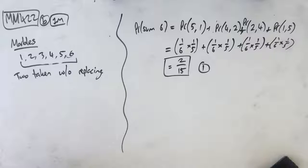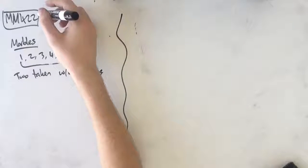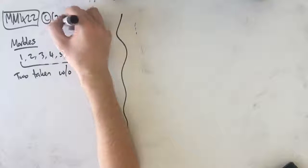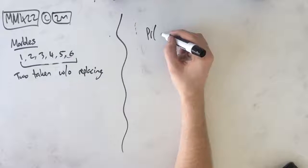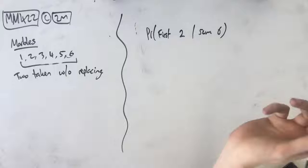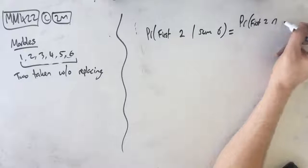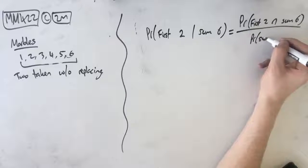Let's move on to part C. Part C is a 2-mark question and says, given that the sum of the numbers on the 2 marbles is 6, what is the probability that the first marble drawn is numbered 2? Right, awesome. Now, what we're trying to figure out is the probability that the first marble drawn is 2, given that the sum was a 6, all right? So according to our conditional probability rule, we're looking for the probability that the first was a 2, intersect the sum was a 6, over the probability that the sum was a 6.